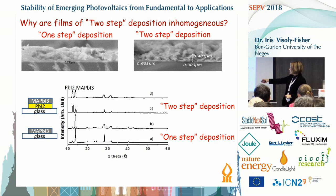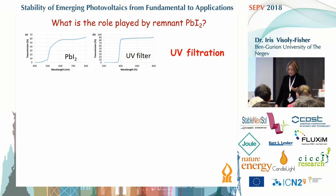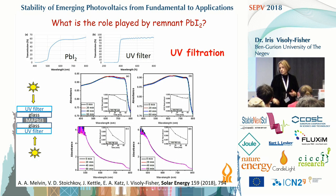So this was already a hint of the inhomogeneity in these films and the reason for their different behavior. And then we started thinking, okay, but why? When you look into the absorption spectrum of lead iodide, you can get a hint of that. Lead iodide filters UV light almost as well as a UV filter. And indeed, if you screen the sample and filter away the radiation, you get perfect stability in both cases.